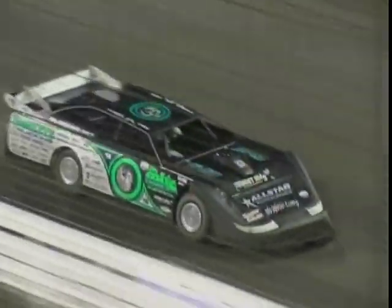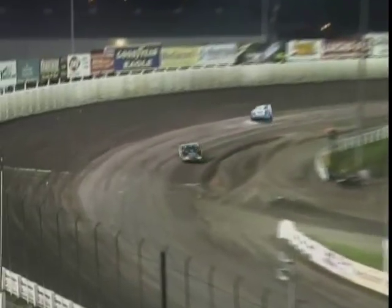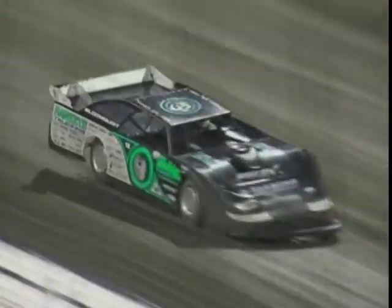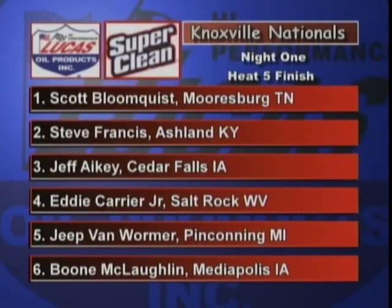Here comes the white flag, one to go. Down the back straightaway. It is all Scott Bloomquist right now, that Nick Hill power plant out of turn number two. He is going to win heat number five here tonight at Knoxville. Steve Francis second. Jeff Ikey, a good run, third. Fourth is Eddie Carrier Jr.